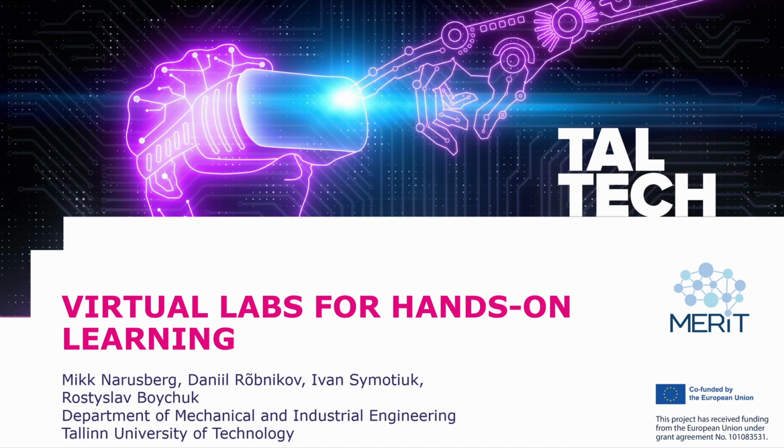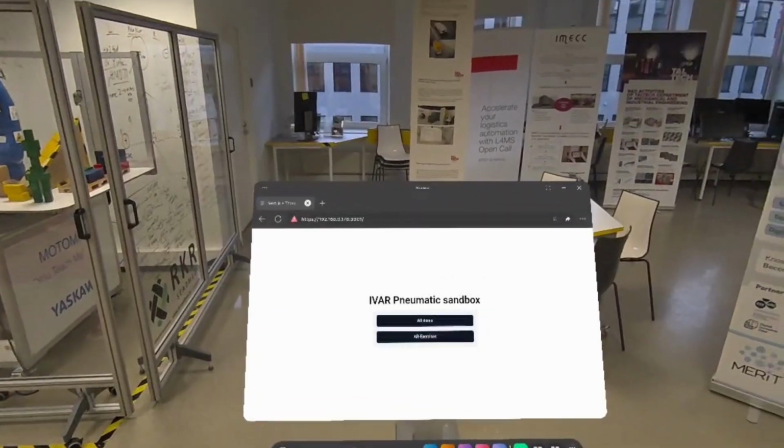While still under development, Pneumatics Case demonstrates how virtual labs can support hands-on learning in fields like pneumatics, electronics, and mechanics. This video offers a glimpse into how students can visualize, build, and test systems in an interactive 3D space. Let's take a closer look at its potential.